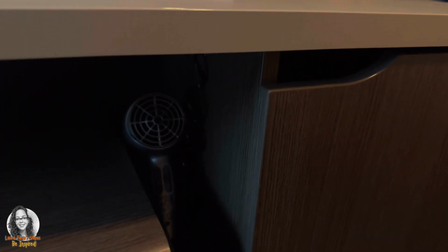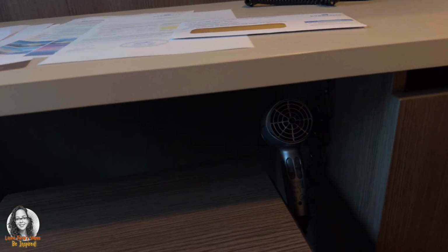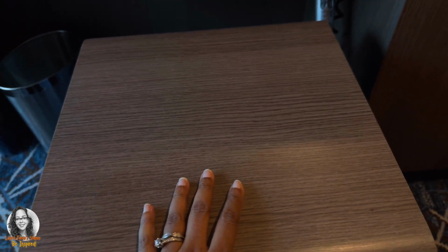and you have a hair dryer here, and this stool, you have a stool here, right? I guess it can be used as a double as a table. So if you pull it out, you can put a laptop here and use it as a table as well.